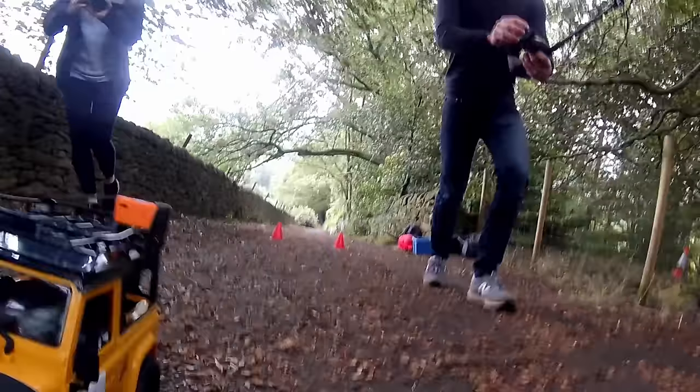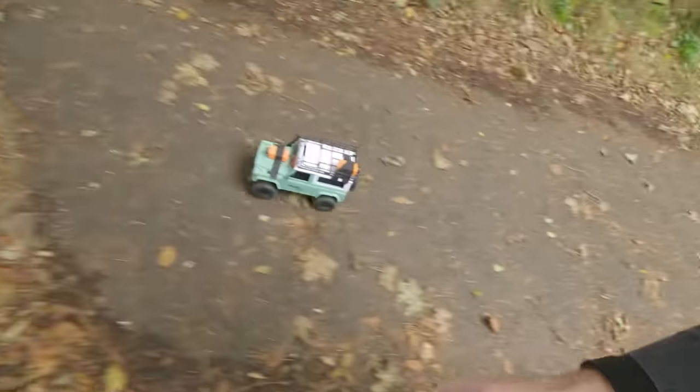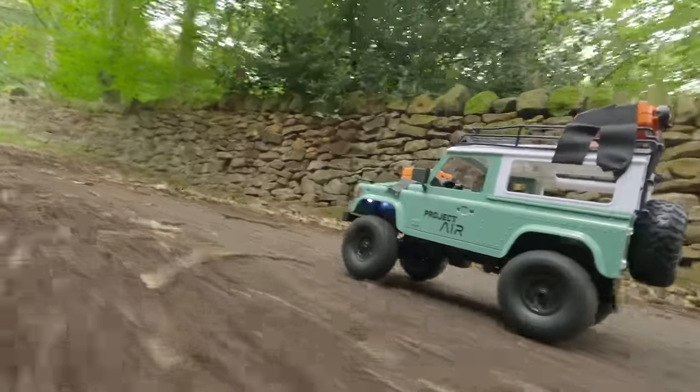3, 2, 1, go! Oh no! Oh, I'm behind! How are you so much faster? Move! Come on, little car! Matt's car took the lead and seemed to have slightly more power than mine. Come on, James! Look at mine!